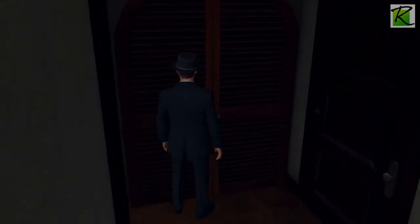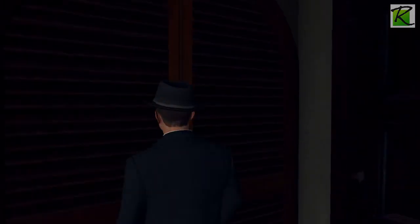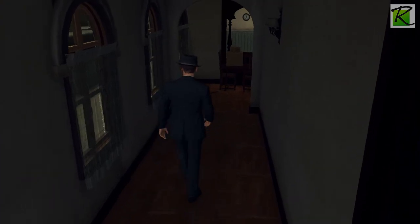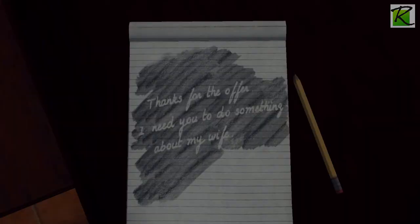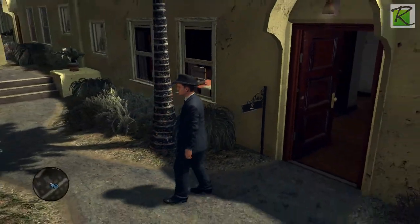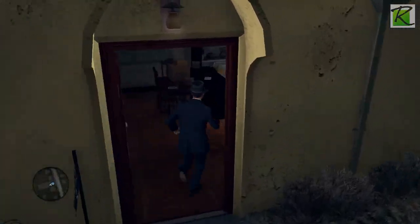Can't any of these doors open? Trying to mash the keys on here. Come on, open one of these doors. Nope, okay, all these doors are no-goes. So he's got a baseball bat, and there's a note that says, I need you to do something about my wife. So that is a murderous type of thing. This is the way in. Nothing really outside his apartment. It's kind of a crappy apartment, actually, if you ask me.